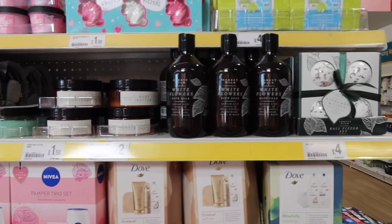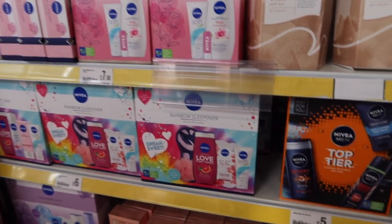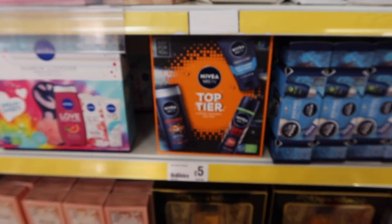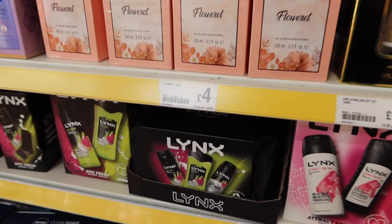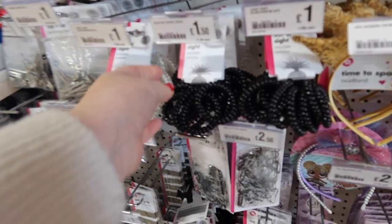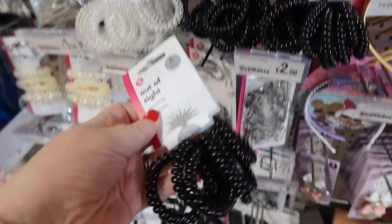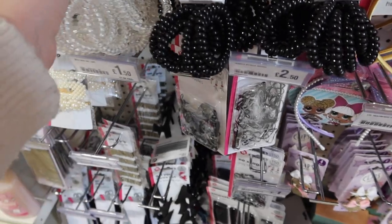I will say some of these gifts, if you look at the Nivea sets and the, what is it called? The stuff men spray. Lynx, that's it. The Lynx sets. You can probably get those for 3 for 2 in Boots. Great little stocking filler ideas. So you could get some little bobbles. They had quite a few nice bits and bobs for £1.